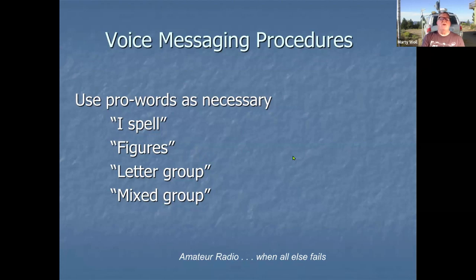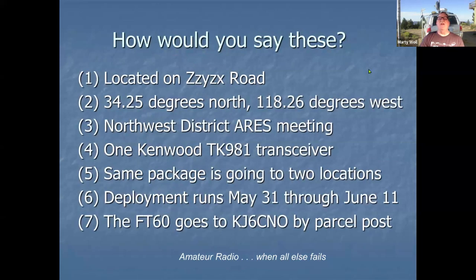So when you're going along and reading this, using these pro words will help the receiving station either know what to come next or how to spell something that may either be an unusual word or one where there are homophones. There are many different spellings. I mean, to TO, to TOO, to TWO. If the meaning is important, you want to get it right. Let's look at a couple of examples here.